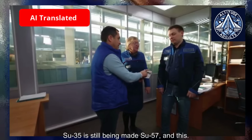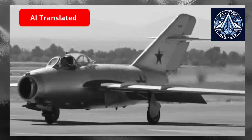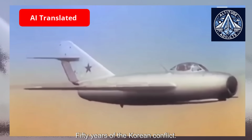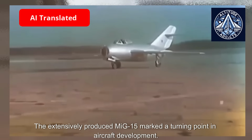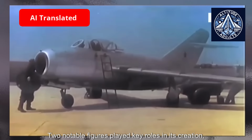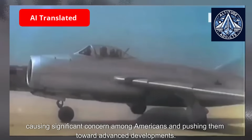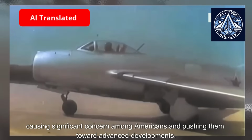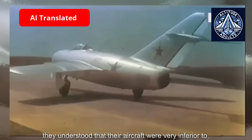Su-35 is still being made. Su-57 in this KnAAZ. The main aircraft of the war, 50 years of the Korean conflict, the extensively produced MiG-15 marked a turning point in aircraft development. Two notable figures played key roles in its creation, causing significant concern among Americans and pushing them toward advanced developments. At the end of this war, they understood that their aircraft were very inferior to KnAAZ.